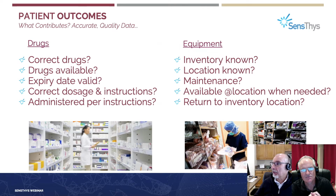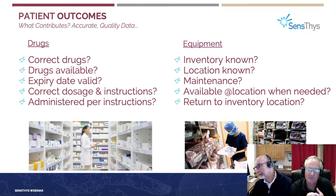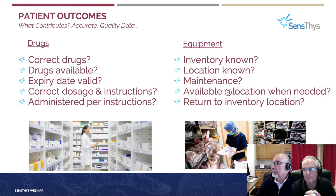And then on the equipment side, similar, but inventory. Do we have the things we need? Are they at the location that they need to be at? And then we've got the added complexity of maintenance cycles. Are they off being repaired? Do they need to go in for servicing? And then getting those to the right location, whether it be when needed or for inventory and storage.